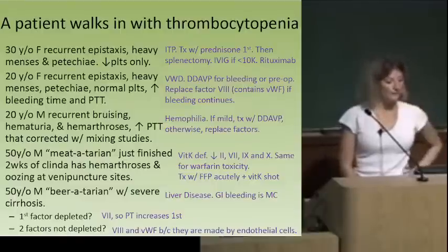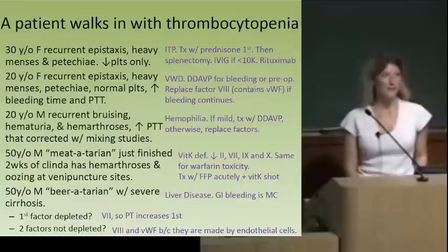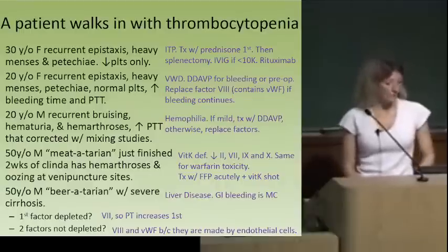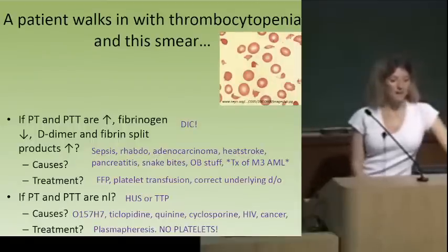And the two factors not depleted in liver failure, because they're made in the epithelial cells or endothelial cells, 8 and von Willebrand's. So they're not made by the liver, so liver disease doesn't affect them. Okay, so we'll go through a couple more slides, and then it's going to be 9 o'clock, so we'll have to stop.